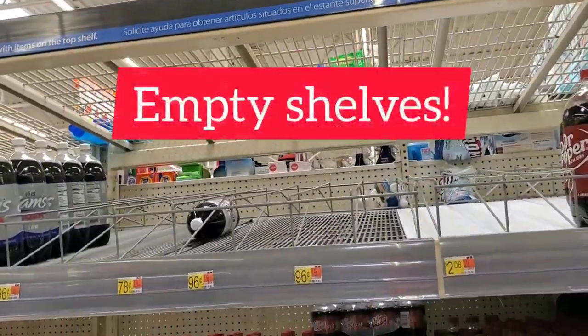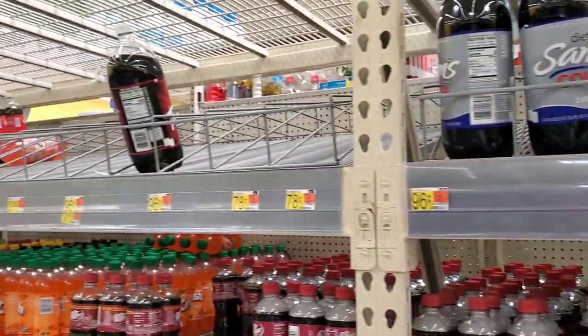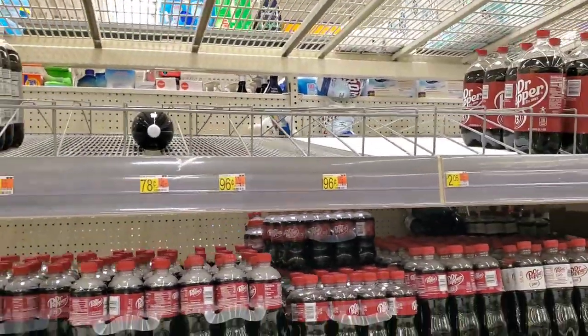These shelves for the soda, OMG, are empty. I normally can pick up a Sam's brand of orange. I don't know if you've ever tasted it, but it is really, really good. I'm a very big orange drinker, but they're totally empty. On to the next store.